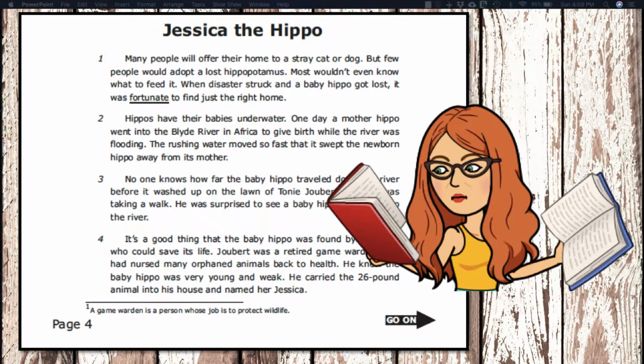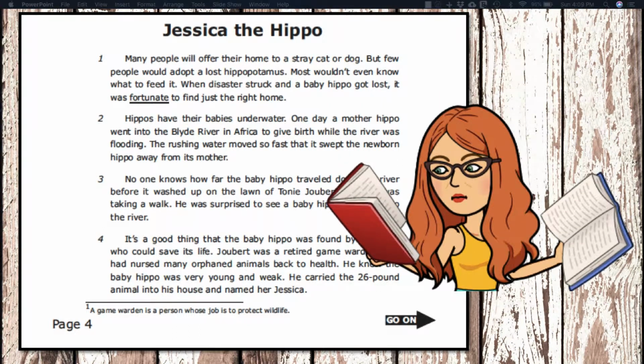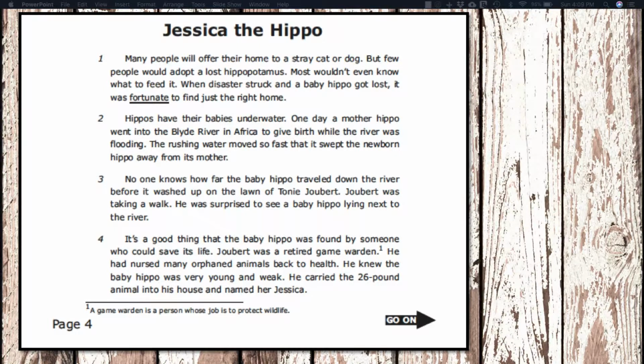Because sometimes we can get to the end of something, and if we were tired or bored or just not really paying attention, we will be like, oh my gosh, I don't even know what I read. So this really helps you focus on what you're reading, so you won't get to the end and not have any idea what you just read and have to read it all over again. So we're going to read this together, and I'm going to teach you this strategy.